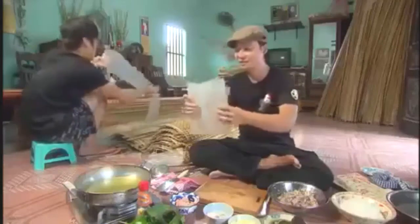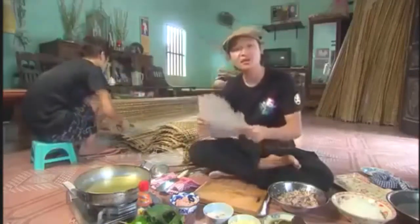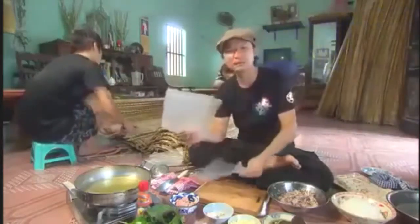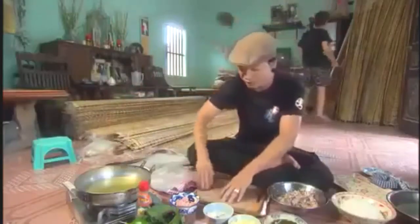Now, in the south, these crisp pastels or spring rolls will be called chả giò. But in the north, they're called nem rán. And in the north, they only use rice paper, not egg pastry or anything like that. And the beauty about Vietnam's rice paper is you don't need to dunk it into cold water or warm water. You just need to brush it. Now, I've used some tea here just to give it a nice color and just to make it easier to roll. You don't want it too wet. You don't want it too dry either.